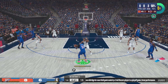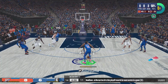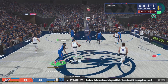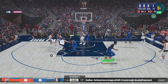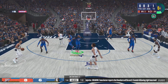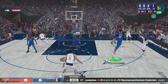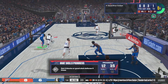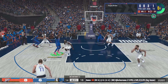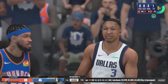Pass to G. Down low. Oh, it's stolen by Doncic. And here in the first quarter, a little over 3.5 minutes play. Outside heel. Doncic with it. He's guarded by Irving. Outside heel. There's the triple. The Thunder pull it in. Holmgren's got four rebounds now. Here's G. And there's the foul. It's on Grant Williams. That's his first foul of the game.